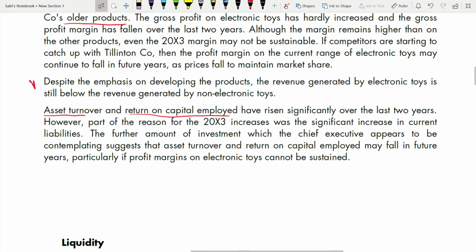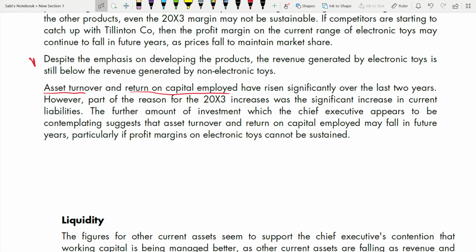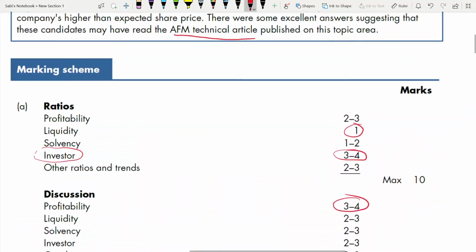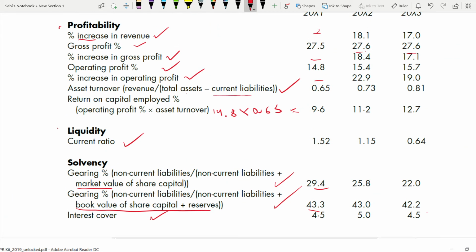Now let's see. They are talking about asset turnover and return on capital employed. They have risen significantly over the last 2 years. We saw that it increased from 2001 to 2003. However, part of the reason for the increase was the significant increase in current liabilities. We saw that current liabilities increased. Why are they saying that because of the significant increase, asset turnover and return on capital employed increased? Go to the formula. The formula of asset turnover uses total assets minus current liabilities. So the greater your current liabilities, the lower your denominator will be. A bigger portion of your current liabilities is being deducted from your total assets, so your denominator becomes smaller and smaller. When your denominator becomes smaller, the number will increase. Asset turnover will increase.